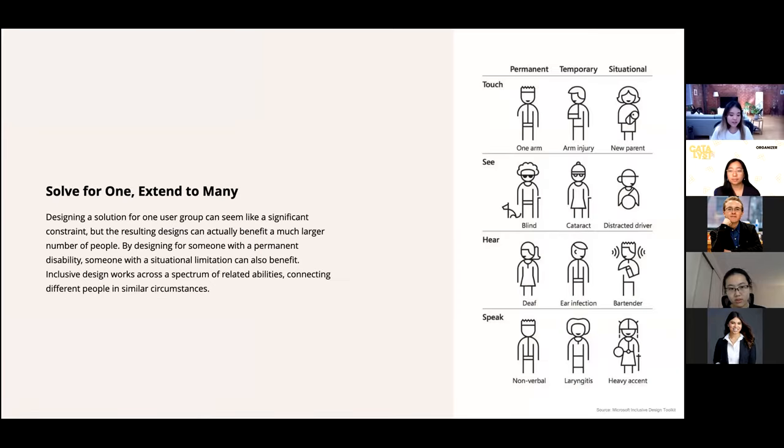The most important thing to note here is that disability affects all of us. Designing for people with disabilities actually results in design that benefits everyone. By designing for someone with a permanent disability, for example, someone with a situational limitation can also benefit. The image on the right here is the persona spectrum created by the Microsoft design team to understand related mismatches and motivation across a spectrum of permanent, temporary, and situational scenarios.